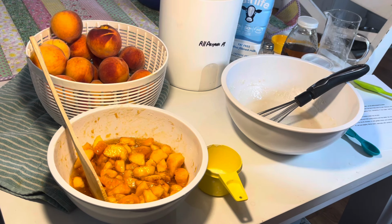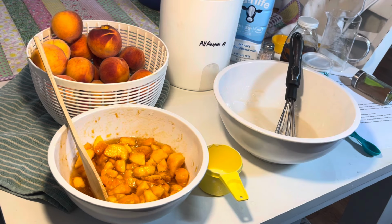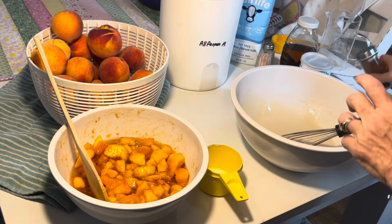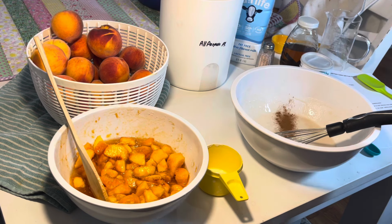In a separate bowl, whisk together. Pour batter over melted butter. Do not stir. Spoon in peaches and their juices evenly over the batter. Do not stir. Bake 40 to 45 minutes until golden brown. Oh, it sounds so good. Okay, I did go ahead and whisk more of the lumps out. And I am going to put in just a tad bit of cinnamon. Can't hurt anything.